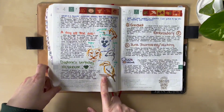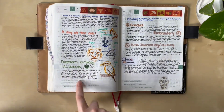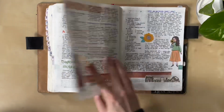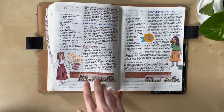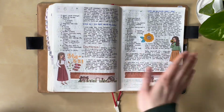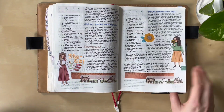Here we went to the zoo, and it was also my niece's birthday, so we went to her birthday celebration. It was Mickey Mouse themed. And yeah, I made some good steak this day. I think this week of journaling is my favorite. I love the way that I laid out these pages.